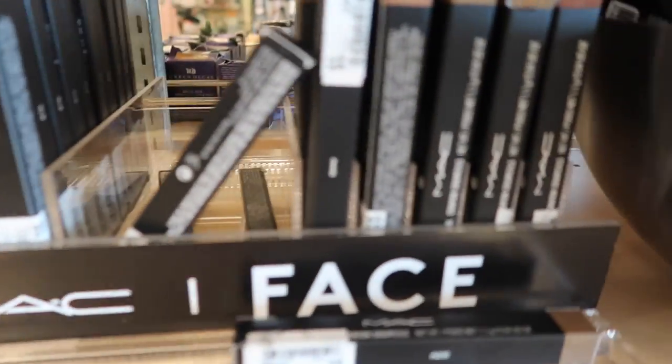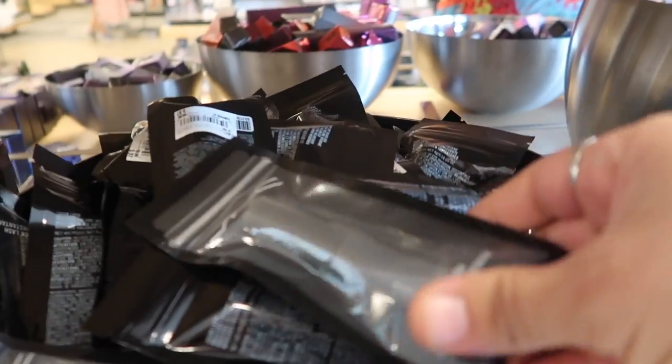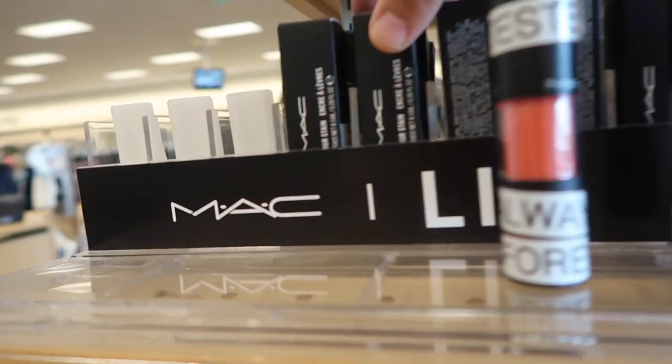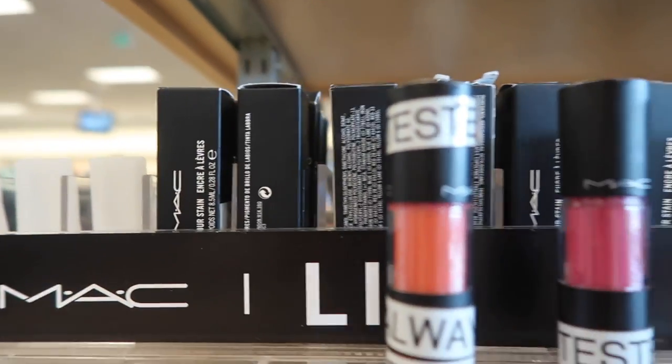And they have a whole bunch of MAC. This is like brow products. They're $10. And they have these mascaras. I think I showed you guys last time. These are $6. And then a whole bunch of testers. I like that they really have testers. And these are $14.97. They have all these colors.